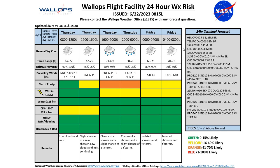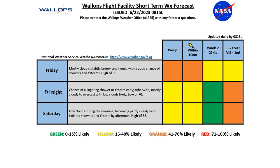Our 24-hour terminal forecast looks like those low clouds I mentioned are sticking in the region today, moving up to about 1,000 feet by 1400 local, but still a chance we see an overcast deck around 700 feet. Once we move into the late afternoon and evening hours after 1600 local, we should see a broken deck around 1,500 feet with those chances of showers and thunderstorms increasing once we move into the evening hours, as I mentioned. Our tides are 1 to 2 feet above normal.